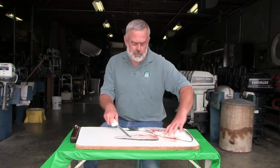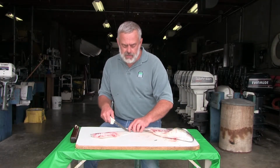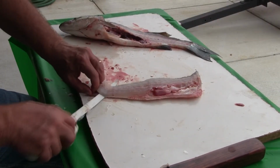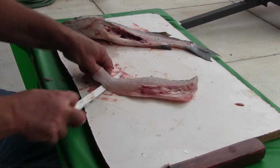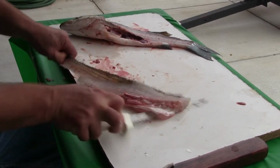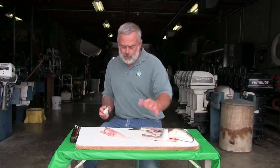After you've done that, you flip the fillet over and you take your knife and hold on to the skin. So you're going to try to remove the skin and just work your knife on a kind of an angle along that skin edge until you've removed that whole skin, like that. And then that part's done.